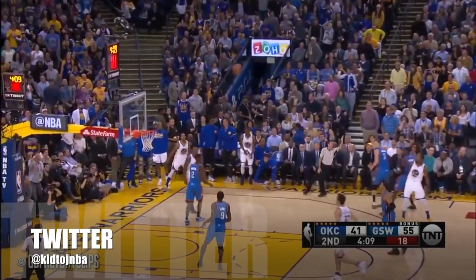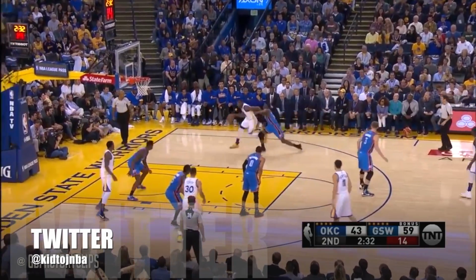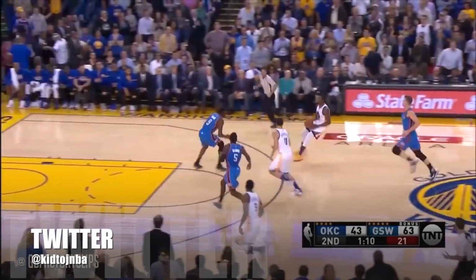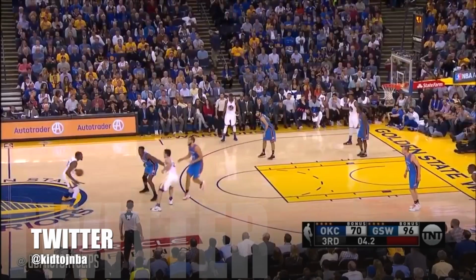Have him carry a team. Have him be the number one guy on a team that isn't all that great around him. What happened with the Thunder every single year? I'm not going to blame it all on KD. I know that he was a key reason why they were even good, yes. But KD isn't leading the Thunder to the NBA Finals and winning Finals MVP. He's not. And that's just that simple.